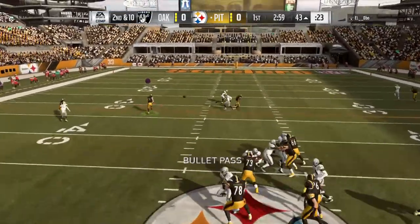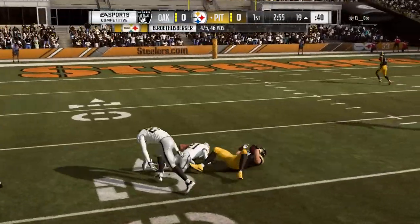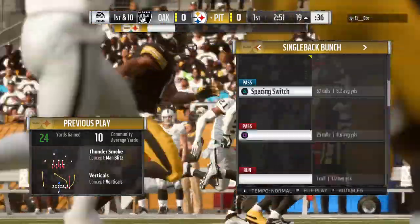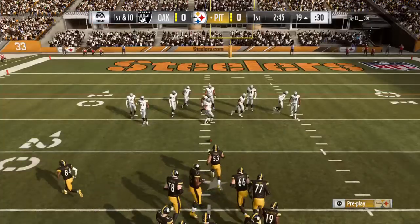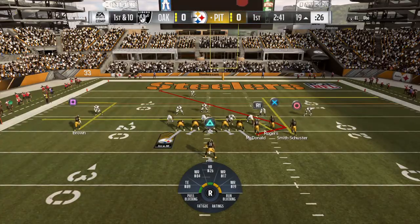2nd and 10 now. It's Roethlisberger. And he connects with Vance McDonald. And he gets this one all the way down inside the 20-yard line. That one goes for 24 yards. A first opportunity for the Steelers in the red zone. 1st and 10 at the 19.